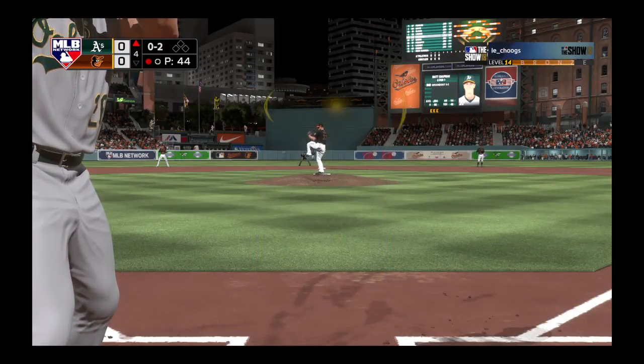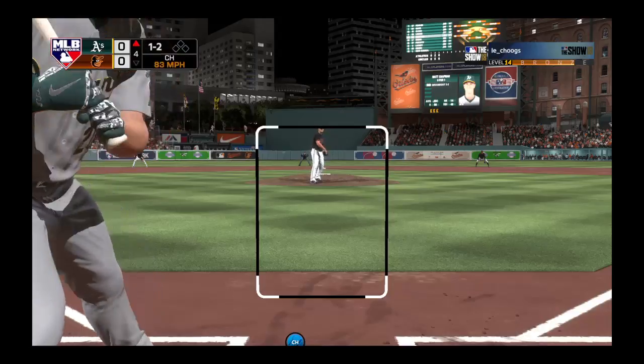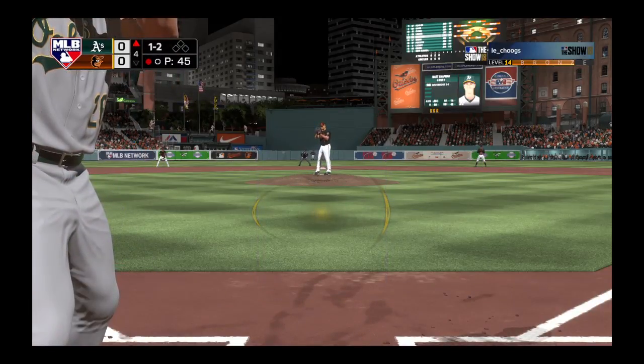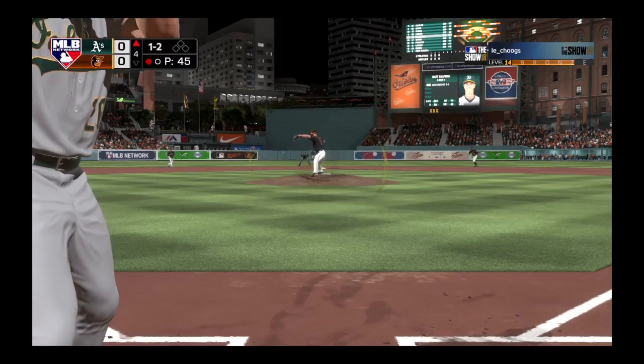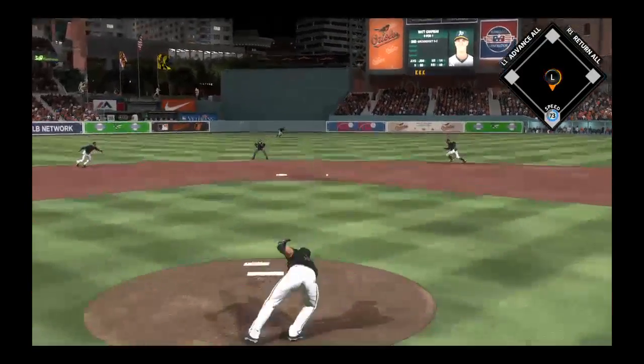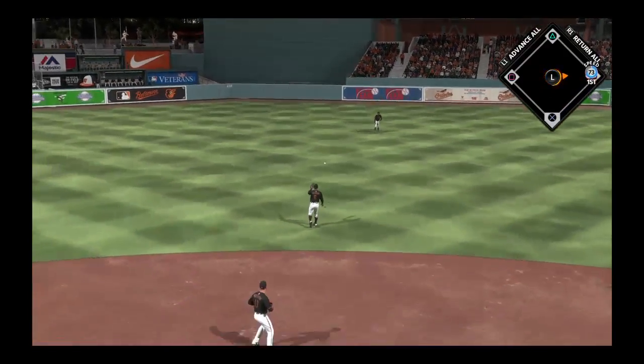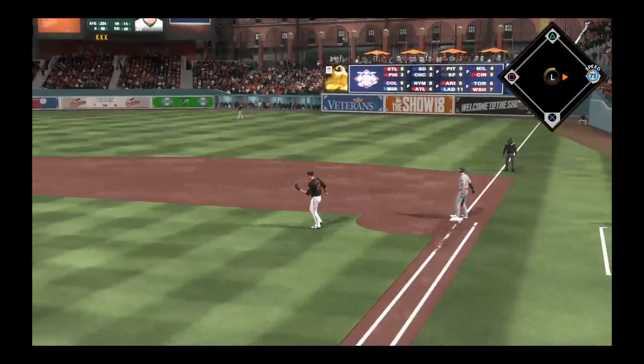The 0-2 once more. Is a low changeup that's laid off. As a hitter, you got to be staunch in your game plan. You know he has a nasty changeup, and you got to fight to make sure it's in the zone. That's a great take right there. And that is through into center field for a 1-out single.